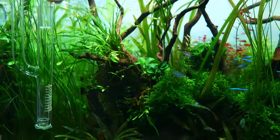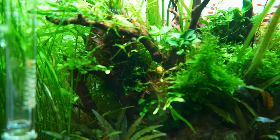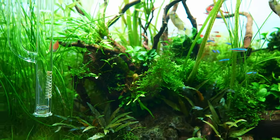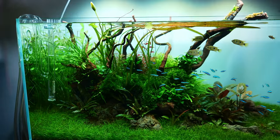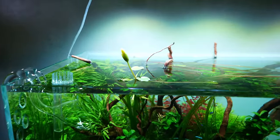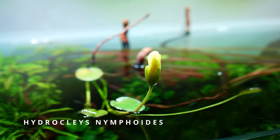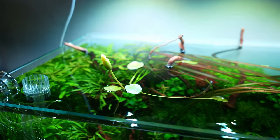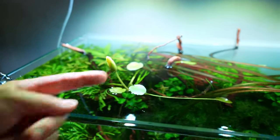The trident fern on this side is just not doing very well. You can see this one over here has some brown spots on it. It's just not growing, it's actually melting, so not sure what's going on over there. And then one more plant is this water lily over here. This one is called Hydrocleis nymphoides. I think it's a South American water lily, and this one is about to flower, so that's really cool.